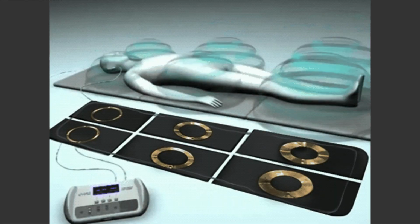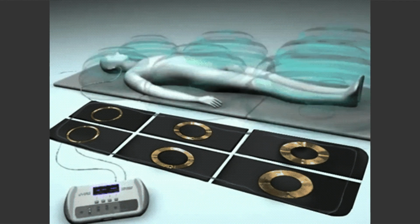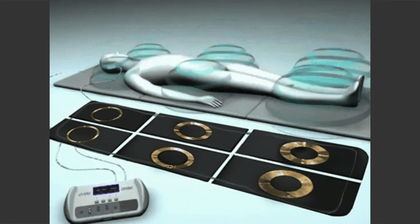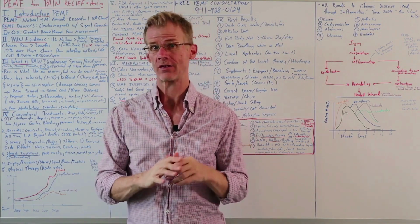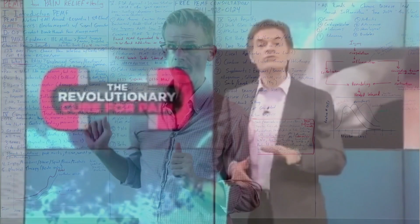PEMF devices now are basically electromagnets that have a signal generator. So you can basically take a magnetic field and you can modulate it into different waveforms. And as they found in the late 70s, early 80s in the Eastern European studies, it works better than just static magnets.